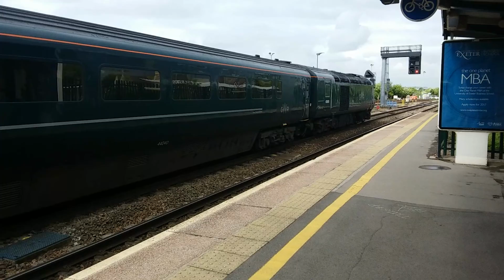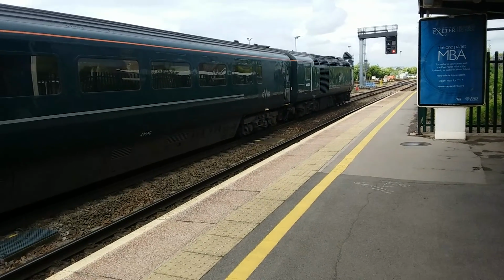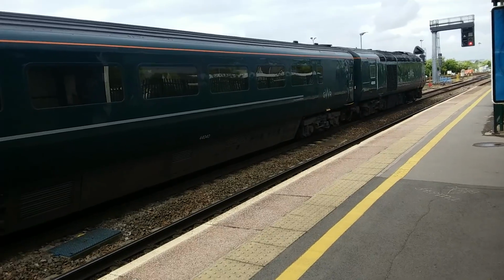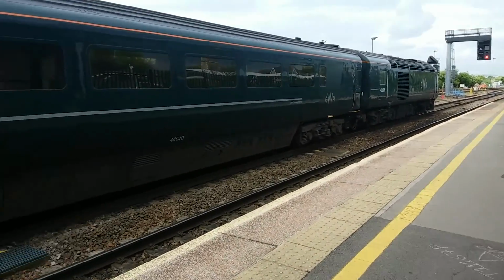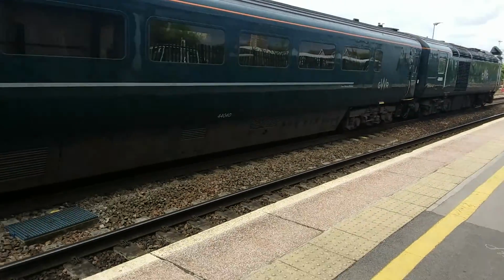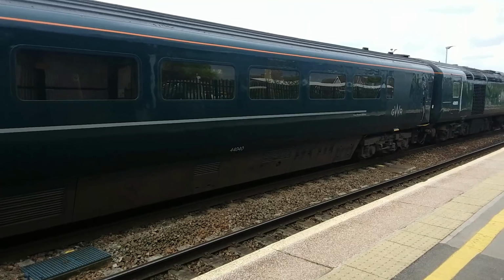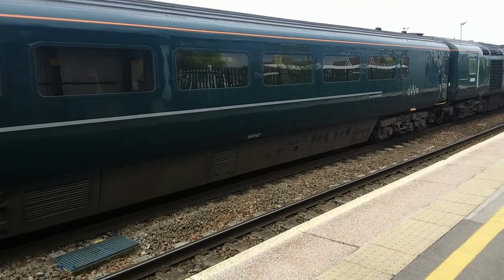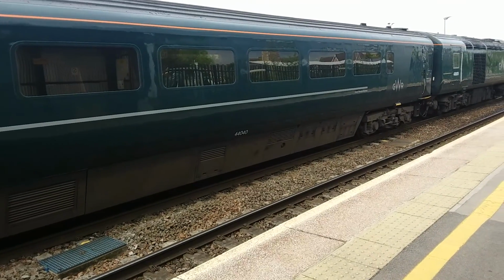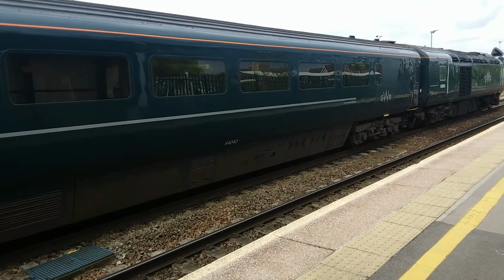And then 43005 is forming a service from London Paddington to Swansea, both of which will be heading out in a minute. On platform 4 behind me is a 158 and a 153, which will be forming a service to Weston-super-Mare shortly.